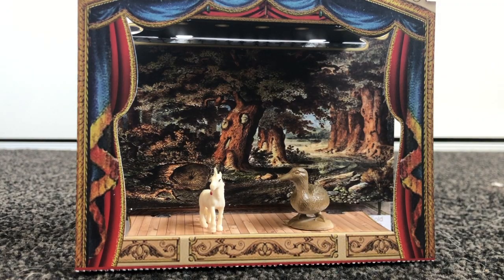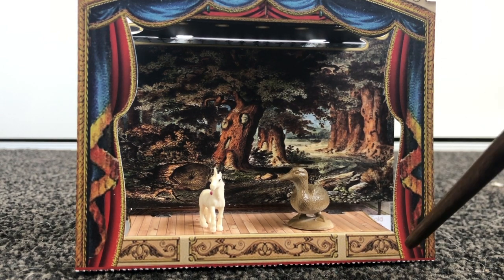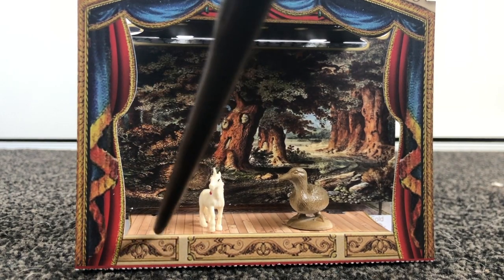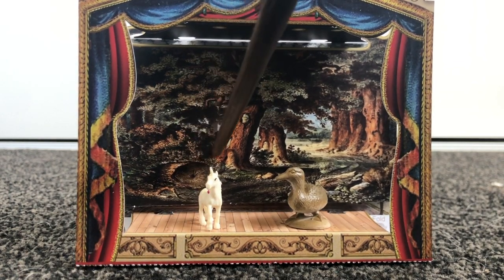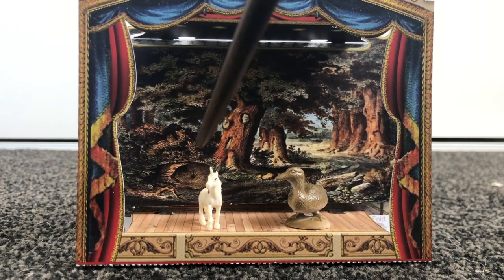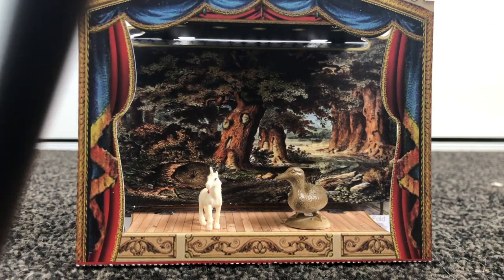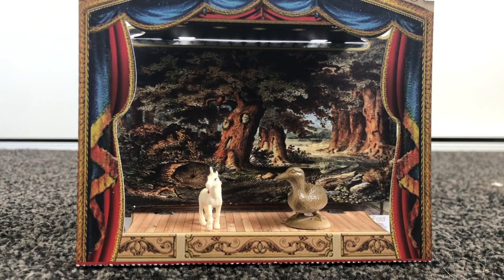So here's my cardboard proscenium stage. So what we've got here is a stage that you more recognise. We've got curtains on the outside. We've got a raised area. We've got a stage on it. We've got a nice pleasant little backdrop. We've still got our unicorn and our duck. Your audience is going to be seated out in front.